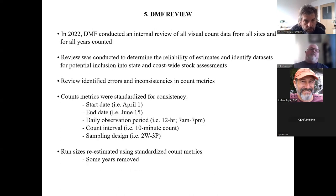So in 2022, we conducted an internal review of all of our visual count data from all our different sites and for all years in which counting occurred. We did this review to determine the reliability of estimates, as well as to identify any data sets that could potentially be included into future assessments. And in this review, we identified errors and inconsistency in count metrics. And in doing so, we wanted to standardize these metrics to make them consistent over the course of time.